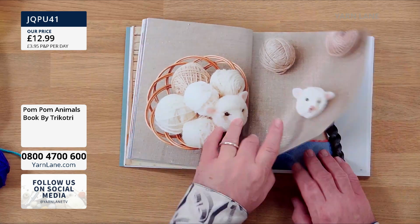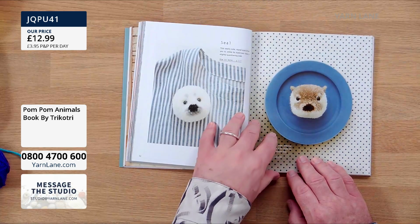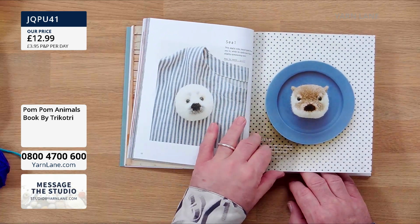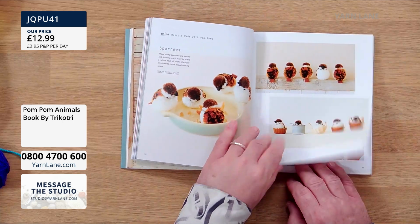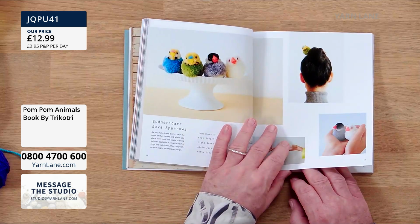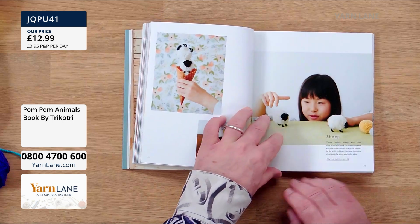Sheep. Oh. Bear, polar bear, seal, blimey, otter. They're never ending, aren't they? We've seen those before. Then we've got sparrows, budgies. Look at them all. Hedgehog, sheep. Oh, these have got legs.